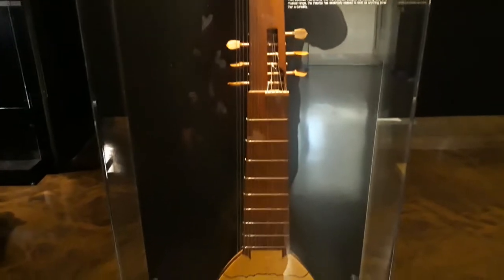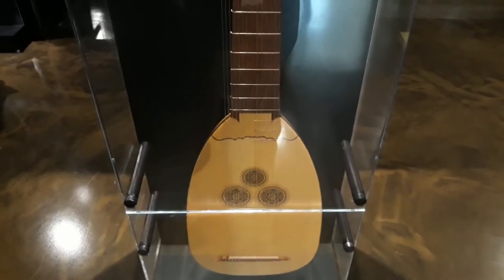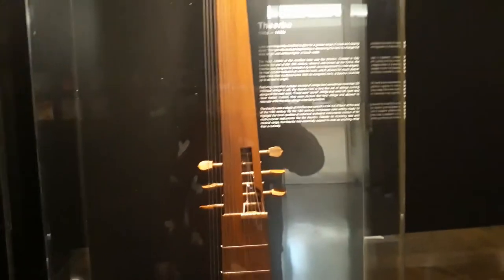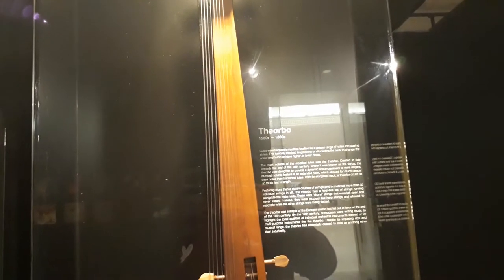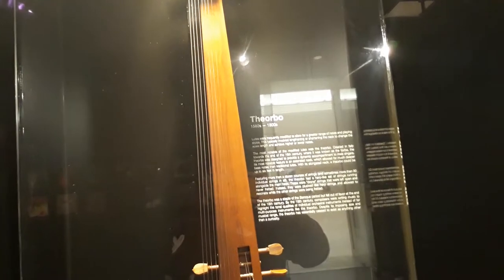And now, we're going to see some serious guitars. All the way from the 1550s to be with us right now. I would call it a Theorbo. That could be wrong.